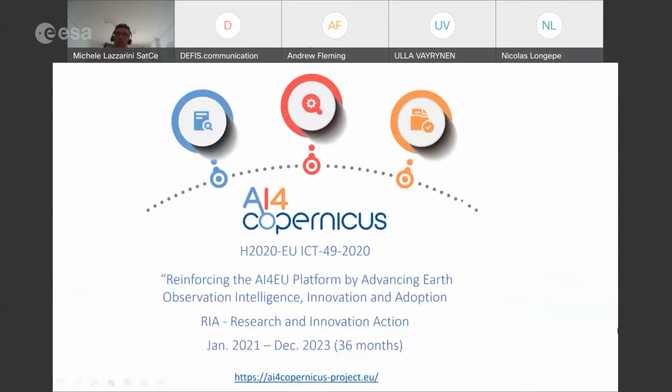So let's go directly to the project. AI for Copernicus is an H2020 project. It lasts 3 years. It started in January of this year, actually 2021. And the title is actually self-explanatory. The aim of the project is to reinforce the AI4EU platform by advancing Earth observation intelligence, innovation, and adoption.